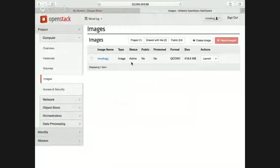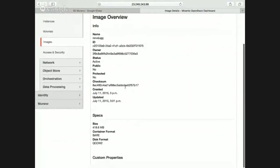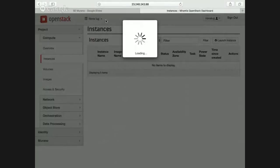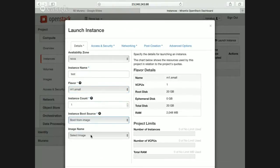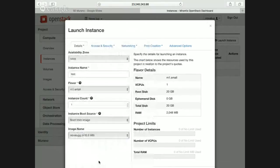So let me go back here. This image looks like it's created. Oh, I did upload the image. Wow. Okay. So now, if I come to instances, I can say, let's go ahead and launch an instance. This happens here. Small, hopefully that's good enough. Image, I'm going to select an image. There's my image.